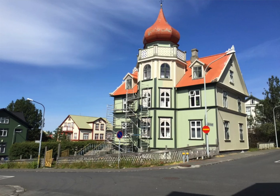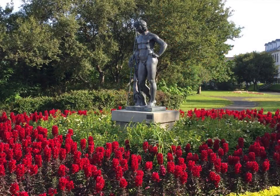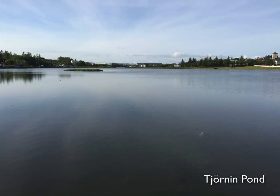And I found this structure. I'm not exactly sure what it is. I didn't really explore that further, but it was a different type of architecture from what we typically saw in Reykjavik. Lots of statues around the city, lots of them.